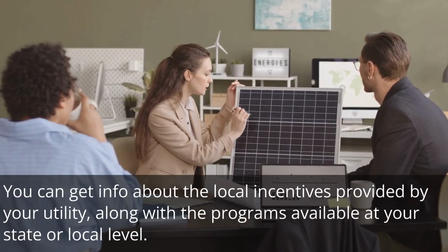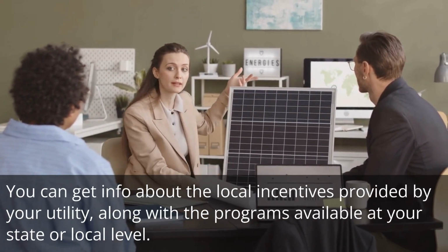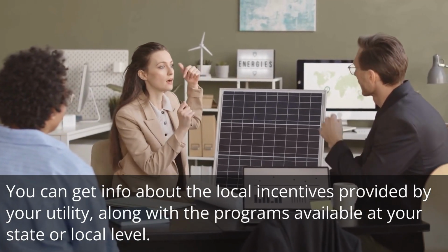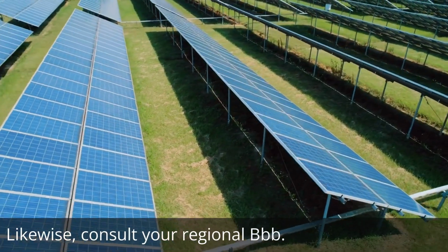You can get info about the local incentives provided by your utility, along with the programs available at your state or local level. Likewise, consult your regional BBB.